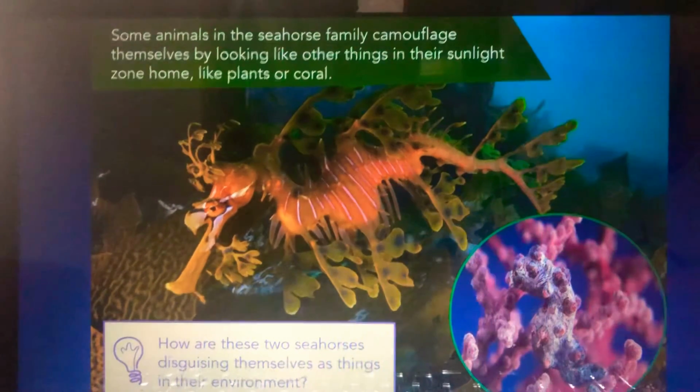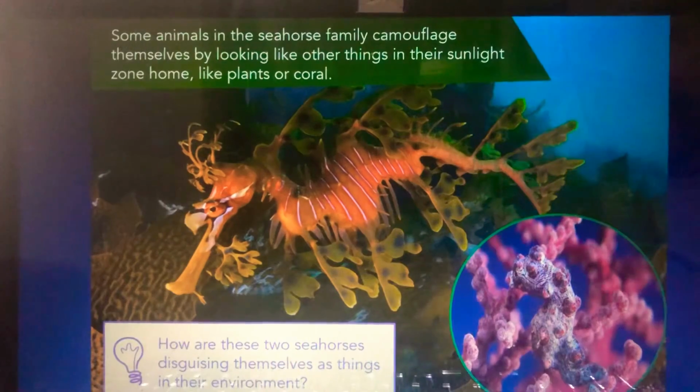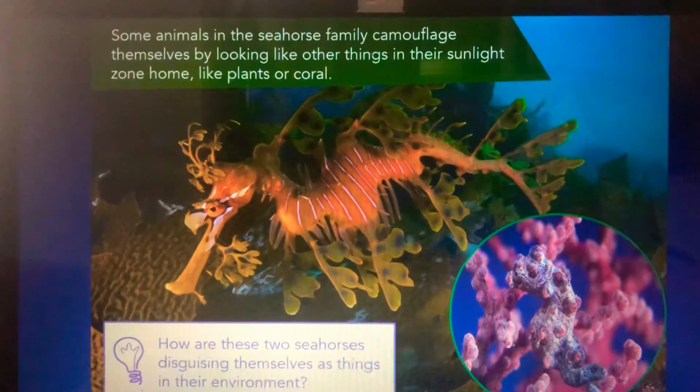Some animals in the seahorse family camouflage themselves by looking like other things in their sunlight zone home, like plants or coral. Discuss how these two seahorses are disguising themselves as things in their environment. Turn to the person with you and discuss. Unpause the video when you're ready to continue.